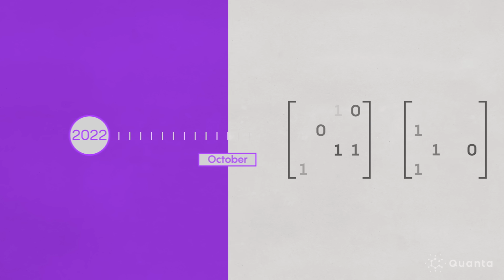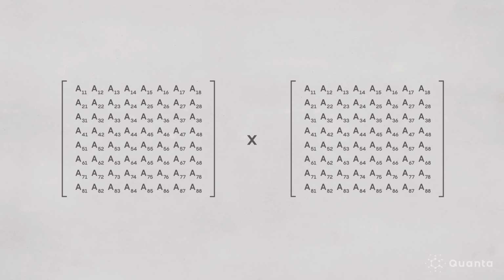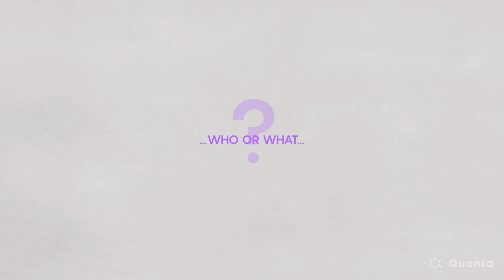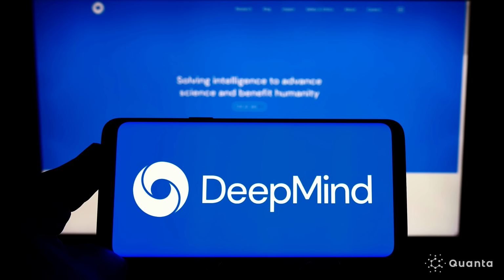A new algorithm was revealed that beats Strassen's, specifically for multiplying 2 4x4 matrices where the elements are only 0 or 1. This new algorithm made it possible to multiply large matrices even faster by breaking them into 4x4 matrices instead of 2x2s. So who or what was behind this breakthrough? This new algorithm was discovered by Google's artificial intelligence research lab, DeepMind.